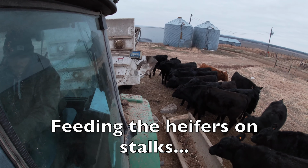We will be pulling these off of this field probably tomorrow, and we're going to work the calves. They're not going to be weaned yet, but we're going to vaccinate them and castrate them, and then they will go with the other group of fall cows and calves on a new set of stalks where we'll keep feeding them silage. And then when it comes time to wean, we'll move them again.